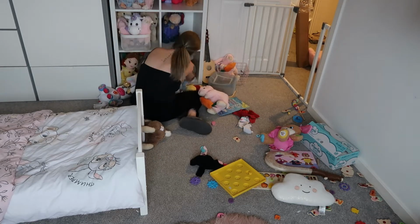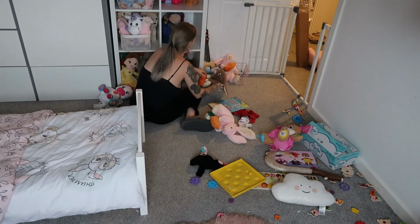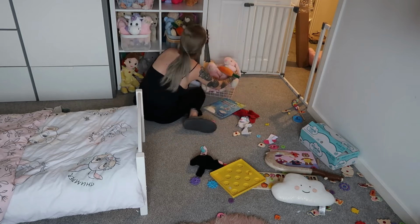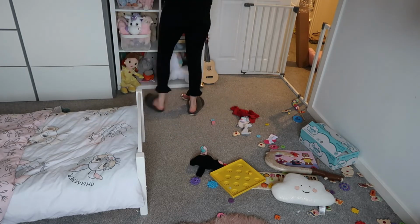My 2-year-old and my 1-year-old both share this room and they can both get out of their beds now. So in the mornings, if I don't come down quick enough, they make a nice big mess for me. So that's always fun.